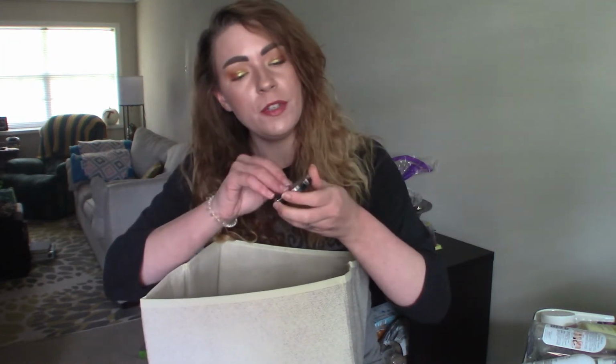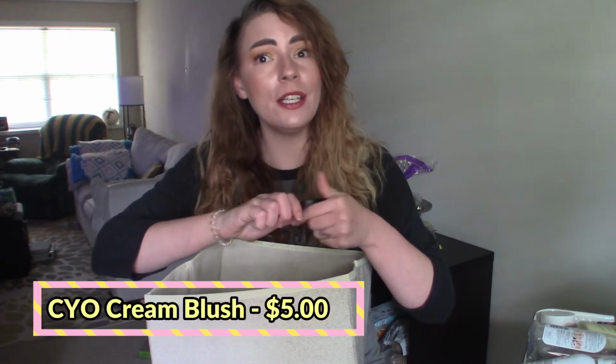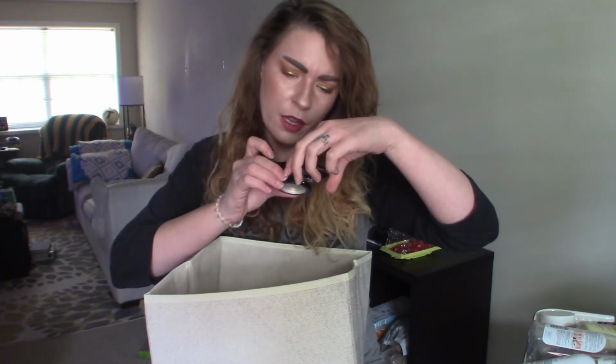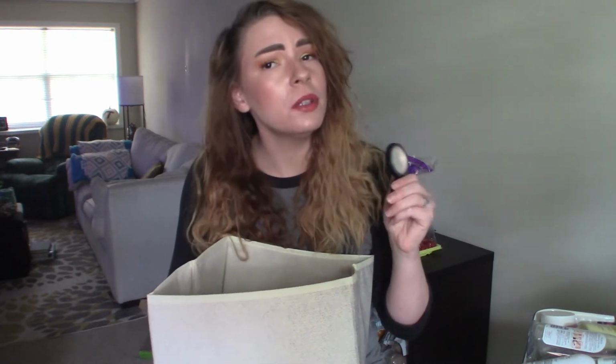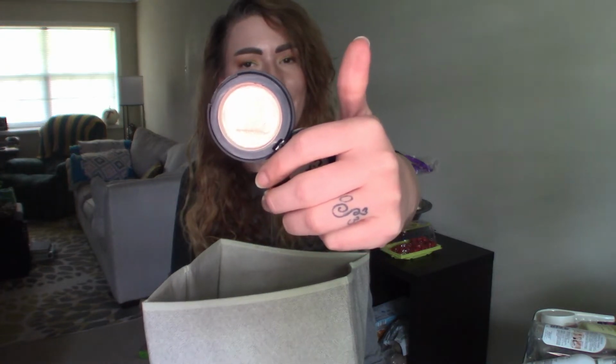I have also finished off a cream blush, which I'm really happy about. I've been working on this since January, and there is only 4.5 grams of product. That's still a lot of product. So this took a little while longer to finish off than I anticipated, but it is a cream blush from CYO. It was in the shade Smart Talk.